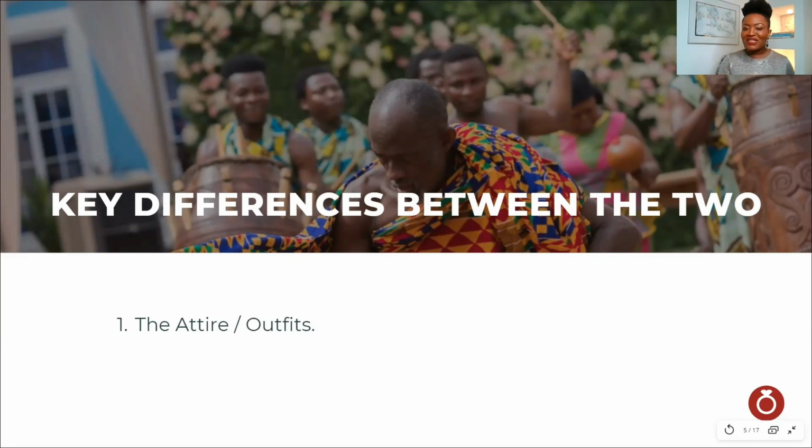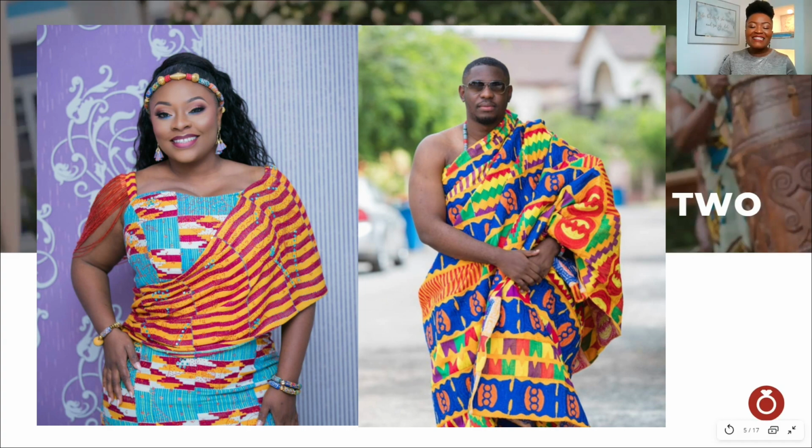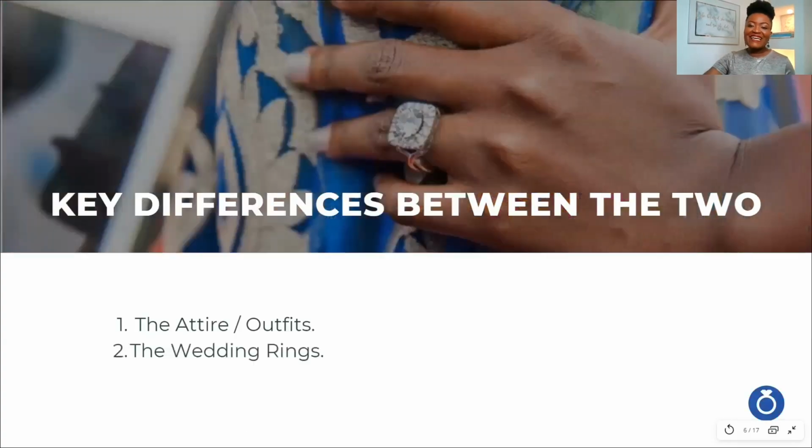However, in the Ghanaian traditional wedding, specifically in the Akan tribe, the bride will usually be seen in an outfit made out of a fabric called kente, which is our celebratory fabric. It's a colorful fabric that usually the groom will also wear, and several members of the family will also be seen wearing. The second difference is the difference in rings.